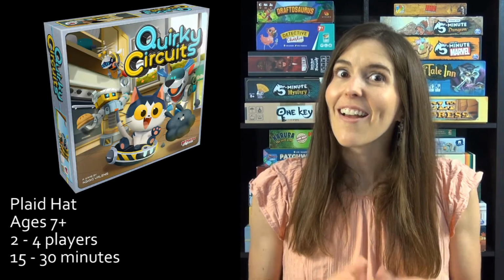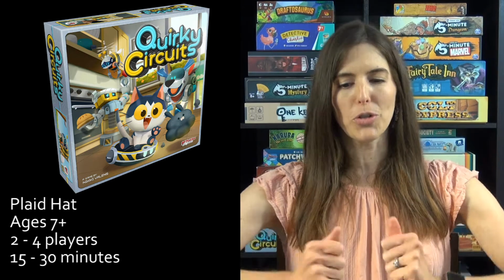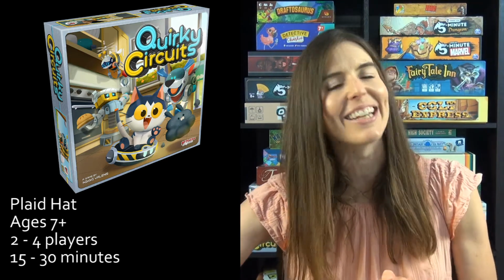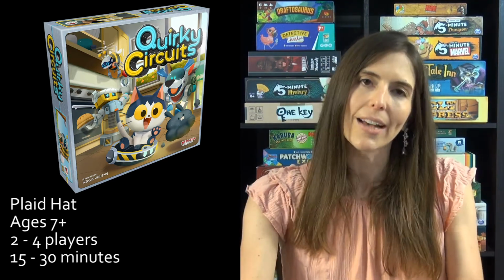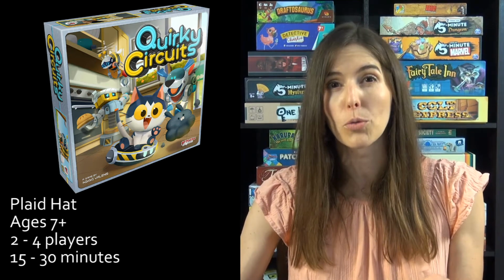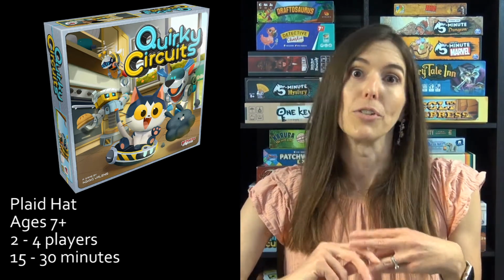And finally, we have Quirky Circuits. This is a programming game. You work together, each have your own hands of cards, and then you have to lay them down in sequence without communicating and have your robot perform whatever their task is for the specific scenario you're playing. There are 24 different scenarios, which is really great. And there are 4 different robots. There's a cat, a dog, a bee, and a robot.